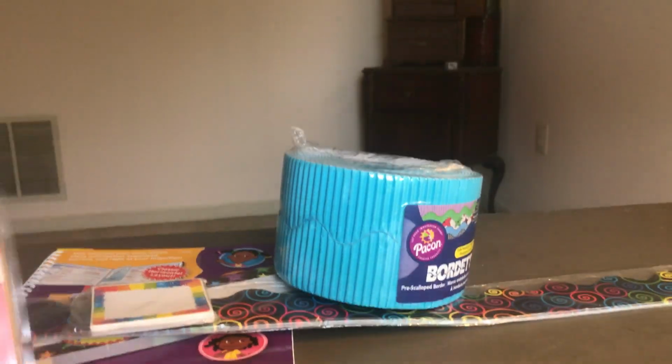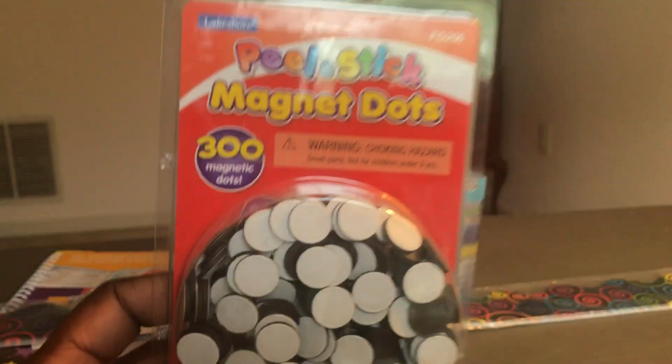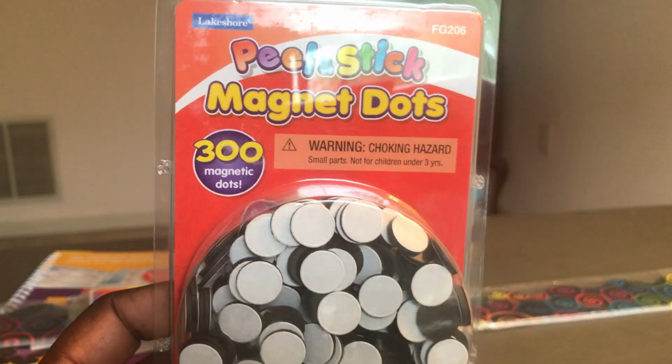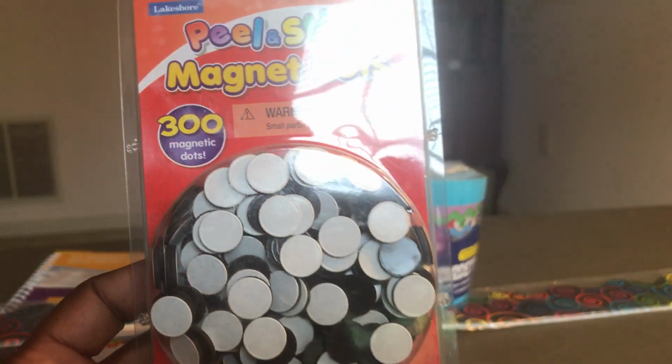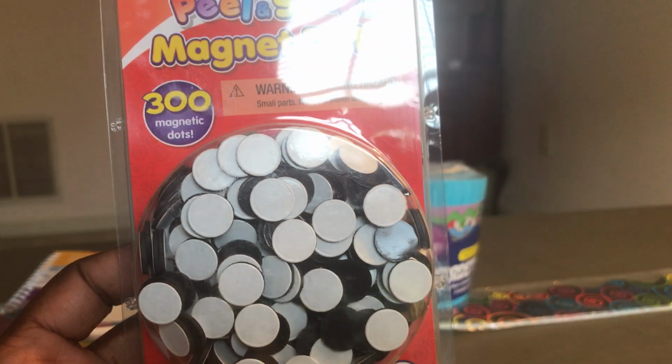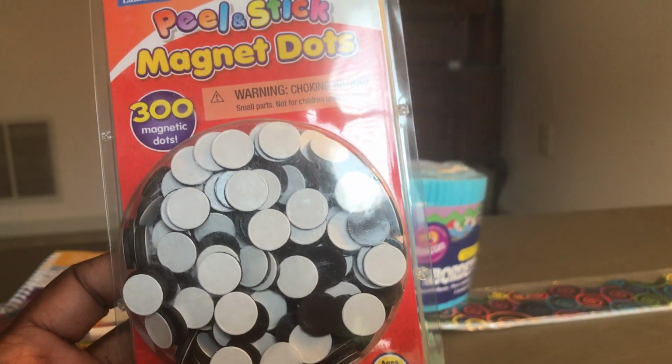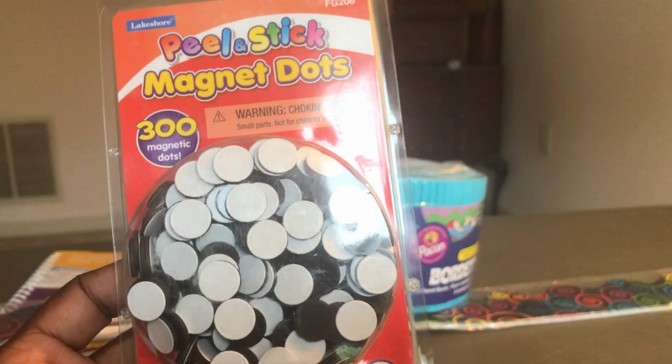And the last thing that I bought, that was probably my most expensive purchase, was these peel and stick magnet dots. I create a lot of my materials for my class, so I know I will get a lot of good use out of this. And when I do a centers video, you can see how I use a lot of homemade materials in my classroom.